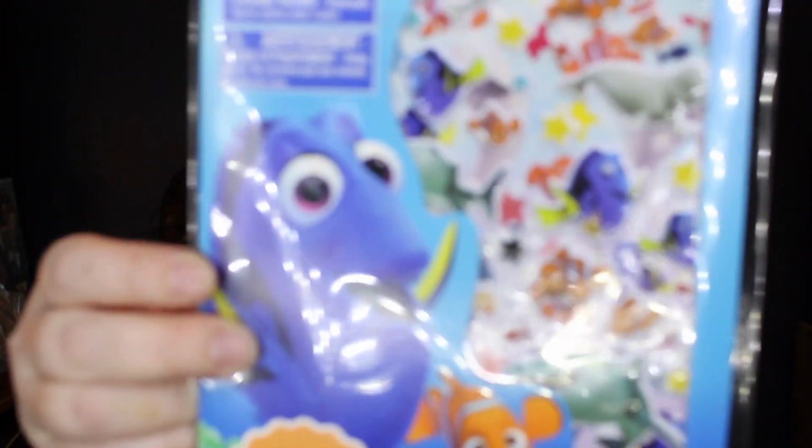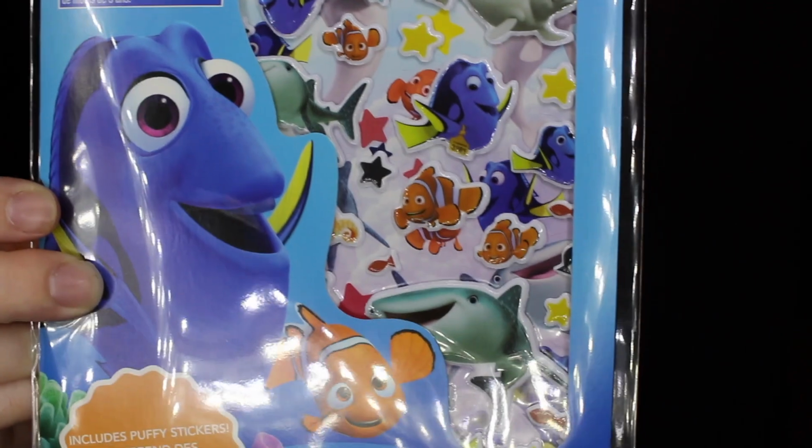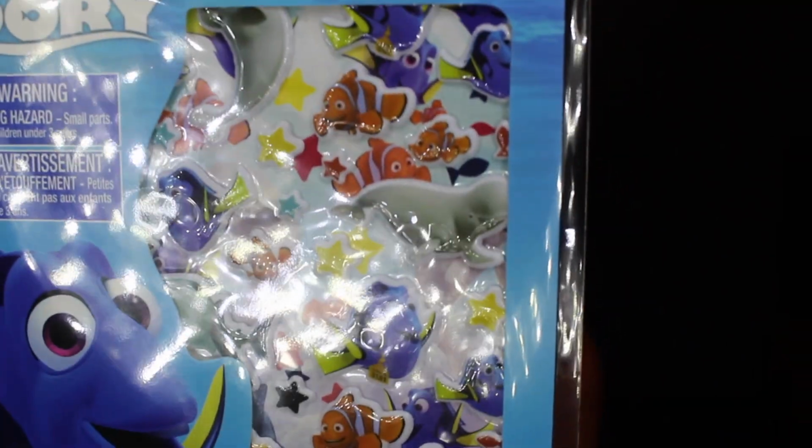I probably won't use all of these stickers that I got on there, but I'll use most of them, and then I'll figure out what to do with the rest of them eventually. But here is the Finding Dory stickers. As you can see, they're super cute. So I think it comes with the 1 sheet of puffy stickers and then 3 more sheets of just regular stickers. And the regular stickers have one of my favorite characters from the movie in there, Hank the octopus. I always thought he was cool.